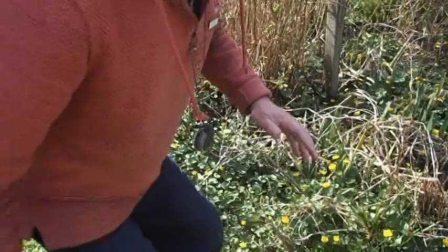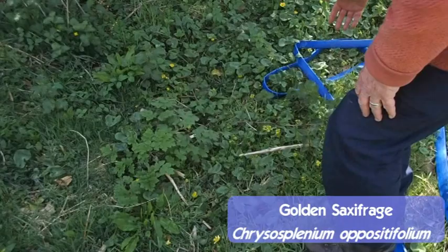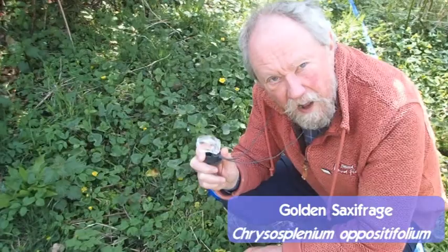And behind me is another plant which we've seen before, which is this tiny little yellow chap. And this is opposite-leaved golden saxifrage. Just call it golden saxifrage, I think. And it's this plant here, growing next to these stinging nettles, which I'm going to try and not sting myself on. And I have here my trusty hand lens.